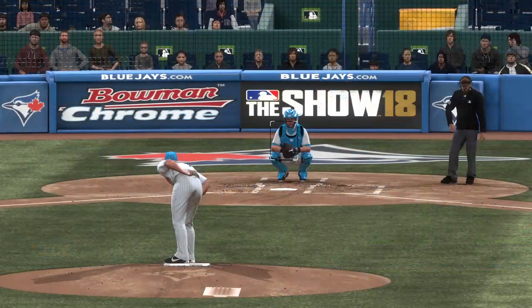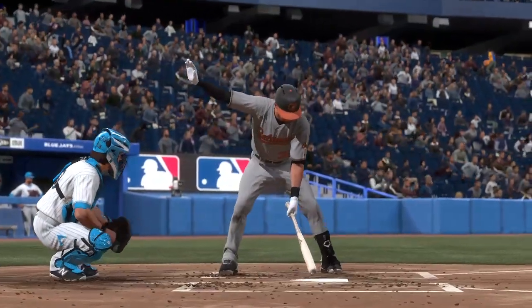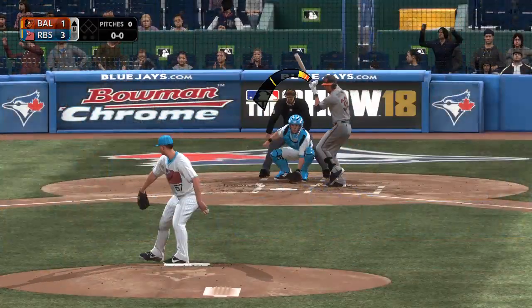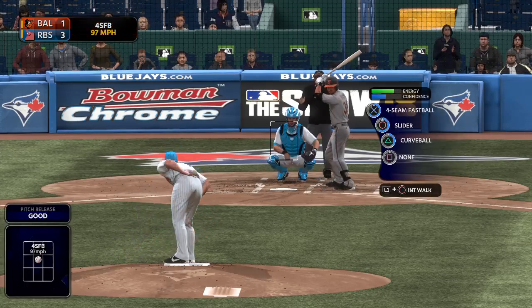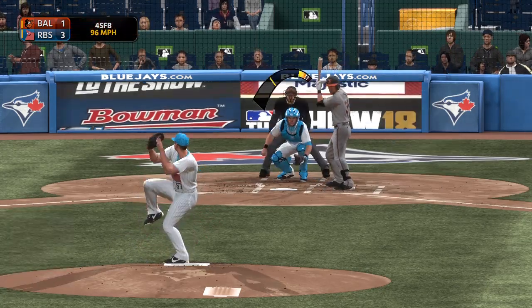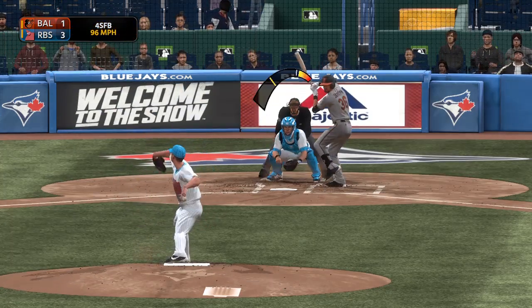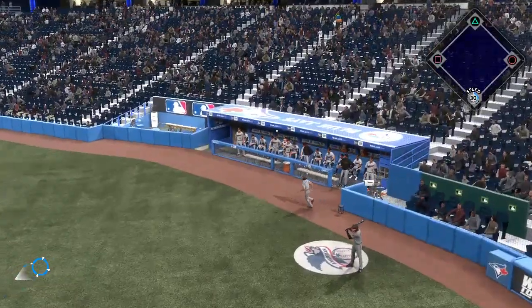Jake McGee has been summoned from the bullpen as he'll do so to start the 8th. Leading off the inning, Caleb Joseph, as they'll look to get something going here and even this game up. And this is high, a ball and a strike. A ball and 2 strikes to the Baltimore backstop now. Count is 1 and 2.